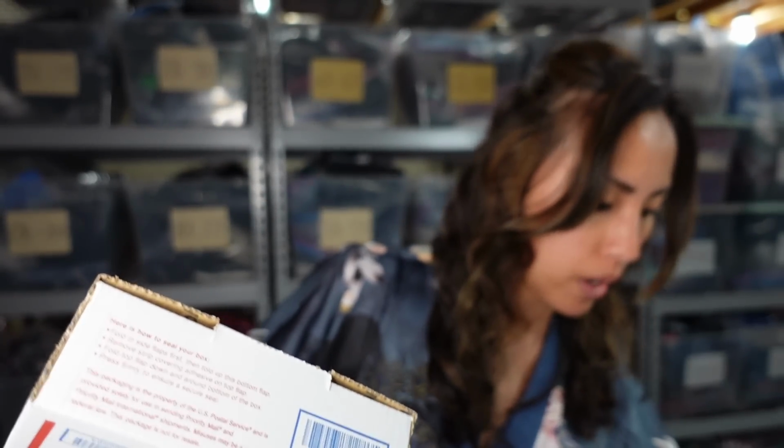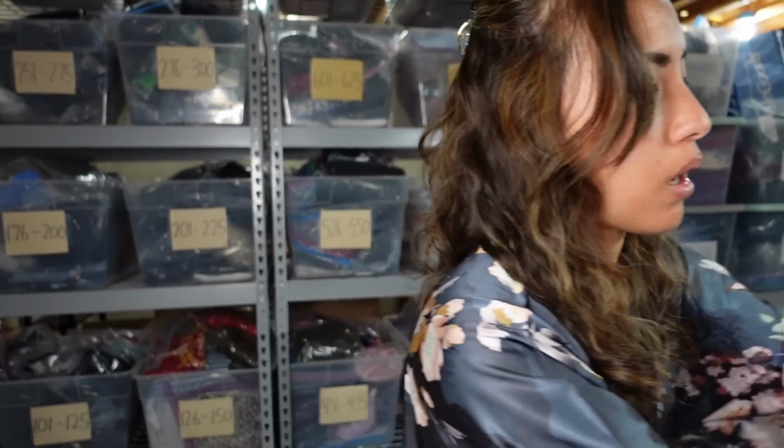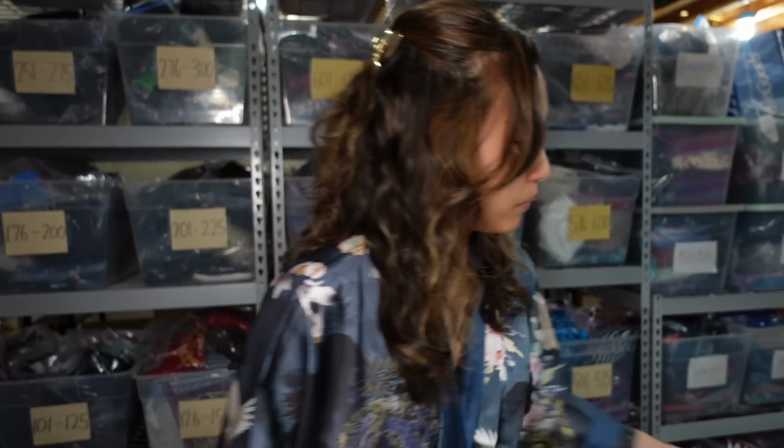All right, so this is going in a different make your own box from USPS. This is a little bit smaller of a version. Same idea, same convenience, but a little bit more cuteness factor. Look how little and cute this is. So I just got to get the shipping label on that. That is going out to Sarah. So we'll get that shipping label on the box and in the bag.